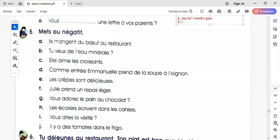The things that you have to remember: first of all, find the partitive articles in all the sentences. What are the partitive articles? They are du, de la, de l', and des. These are the partitive articles, and the indefinite articles are un, une, and des. They change into de or d apostrophe if the word after is beginning with a vowel. And rule number 3 is that rule number 2 is not applicable if there is an être verb. So you have to keep these 3 things in mind before framing a negative sentence.